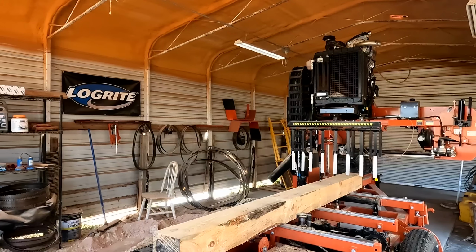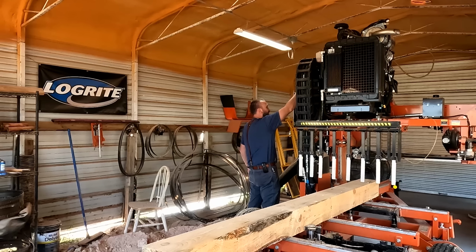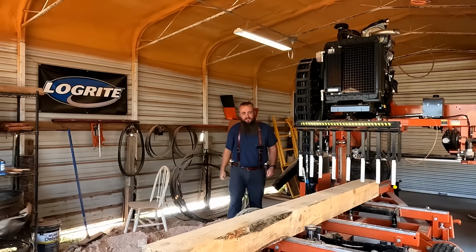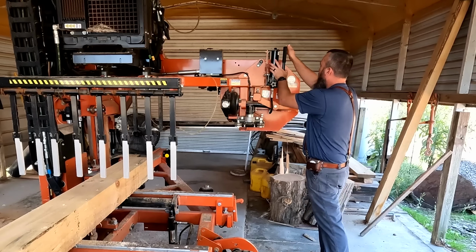Let's get down here and open up the lubrication tank. And on the sawmill, guys, Joe Maine Silver Tip Turbo 7. If you want those blades, you know what to do. Let's tension up our blade.